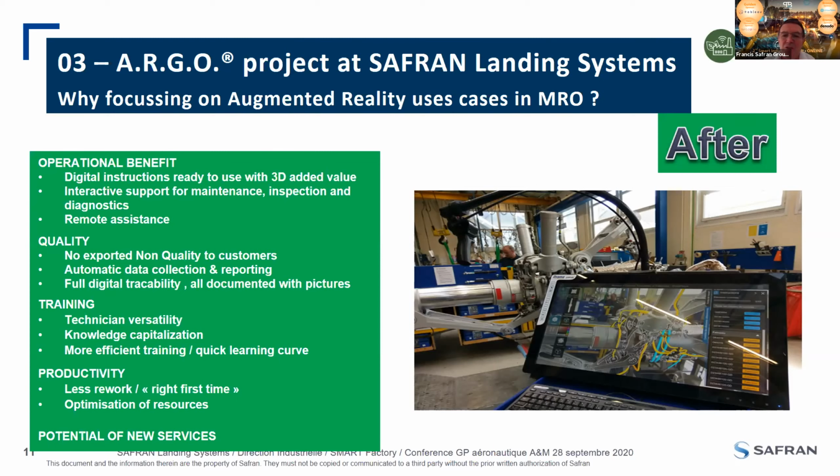You have full traceability, because traceability is very important in our business, because at the end, when you sign off the document telling that the gear has been repaired according to the documentation, you have a proof that everything has been done per the documentation.